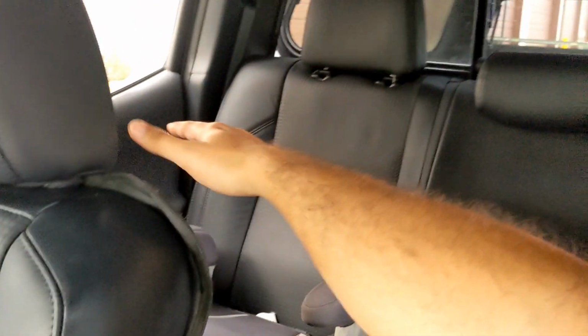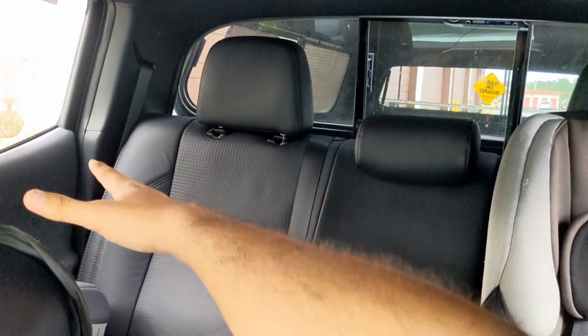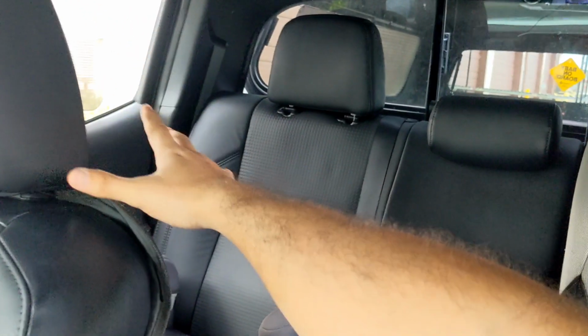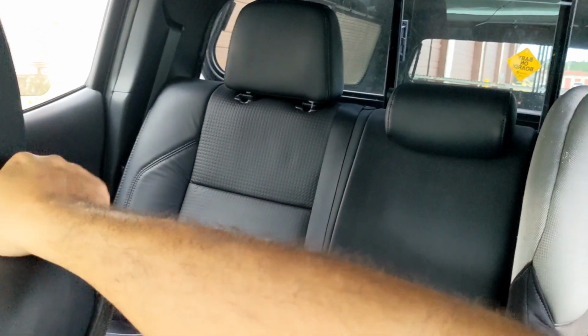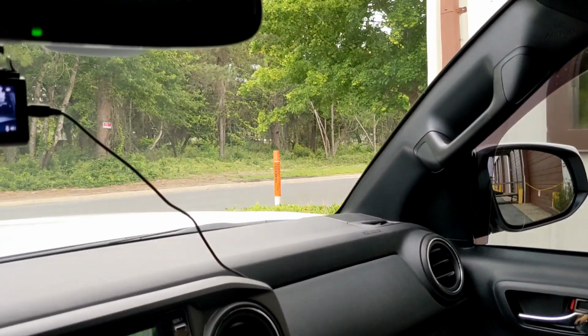It's still not enough, I believe, because back here is already a little cramped and claustrophobic, and not having air makes it even worse. So that's still missing, and I wish Toyota added that at least for rear passengers. So that's that.